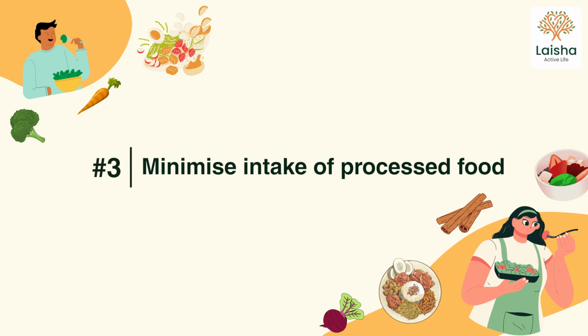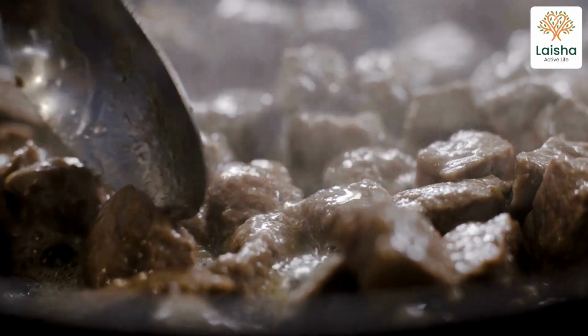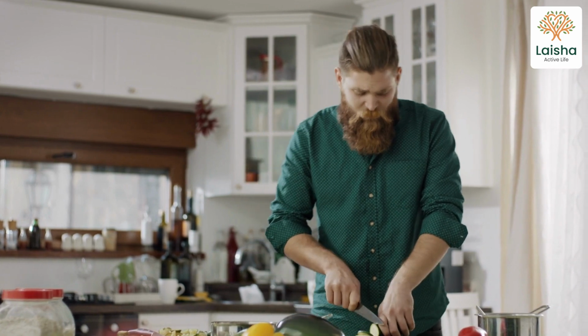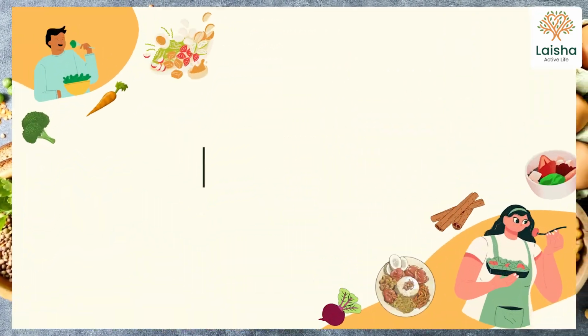Minimize intake of processed food. If you notice closely, a small amount of minimally processed food usually contains so much fewer calories than the same amount of highly processed or ultra-processed food. So I highly recommend to incorporate the most natural forms of food in our daily diet as much as possible. The fewer things out of a package, the better it is.